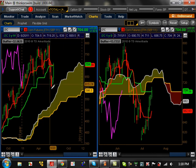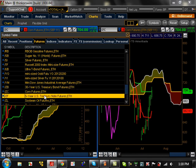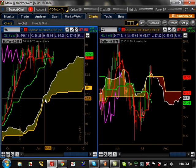Corn entered its major pullback right now. It's at a major resistance level at 704. It's going to be interesting to see exactly what happens with corn here this week. Major support is going to be at 662, 63. So corn is do or die this week as far as that's concerned.